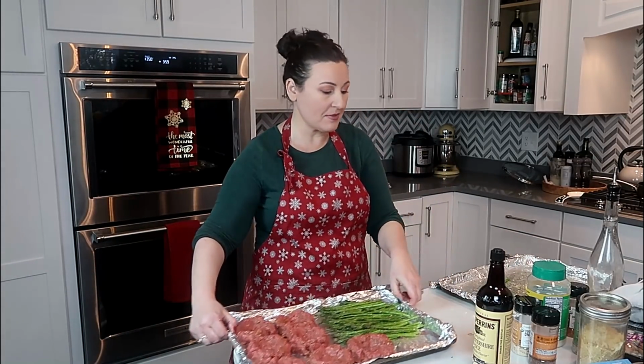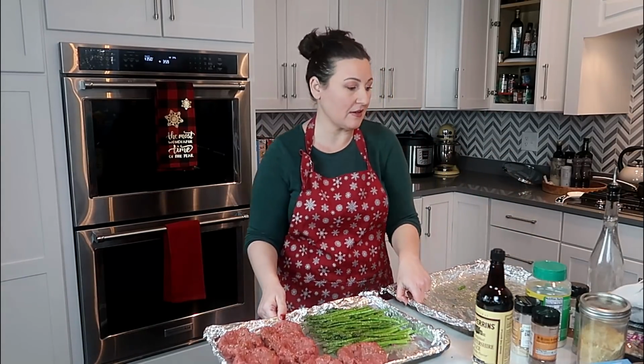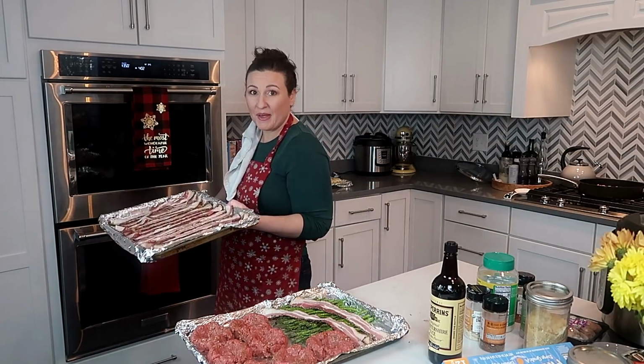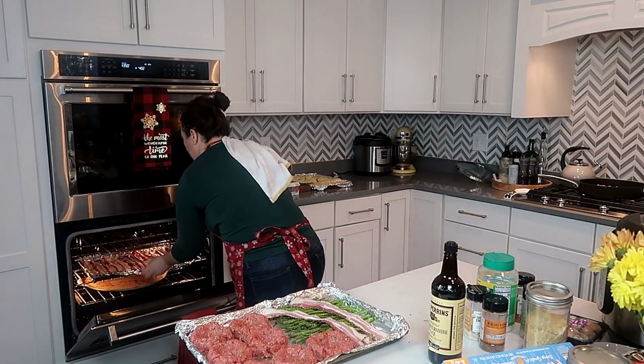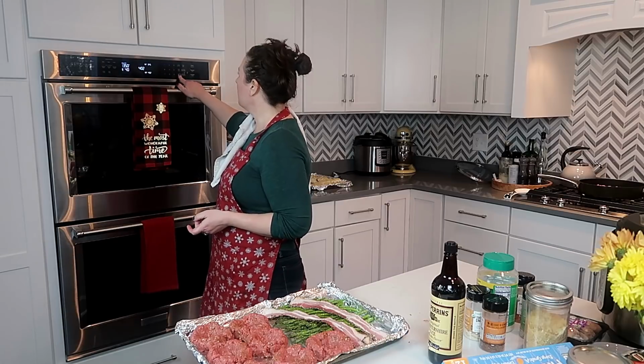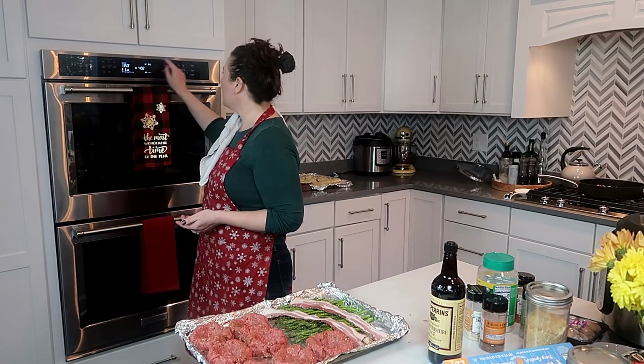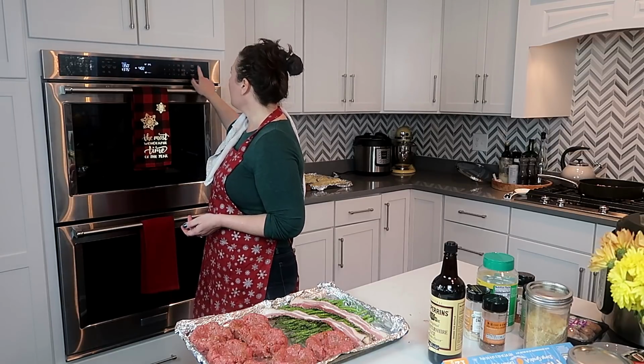I am actually going to move this asparagus over to this sheet pan because I have room for it. So I've got this one ready, I've got my chicken ready behind me. I'm gonna load this one with some bacon, and then we're gonna throw them in the oven. I'm gonna take my bacon, put it in the bottom oven, in my cold oven. Then I'm going to go ahead and set that to 400 degrees. I've got my top oven on 375.